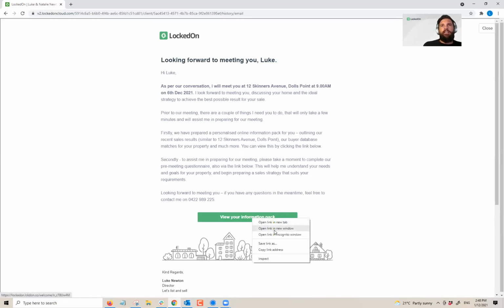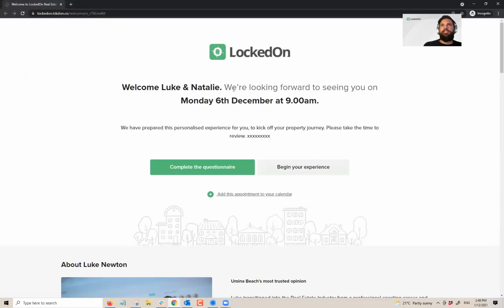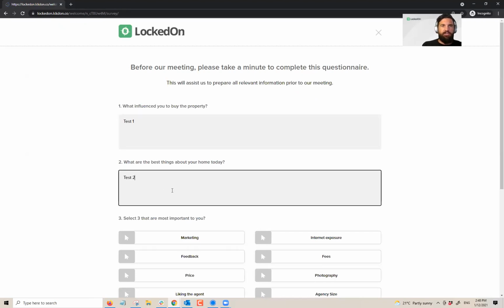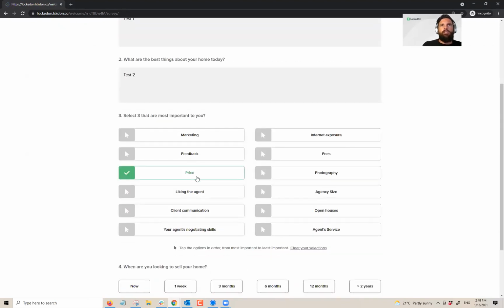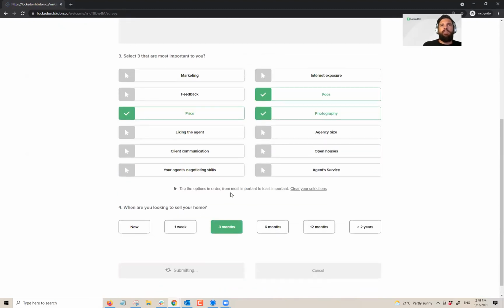When they click on the button, view information pack, it instantly opens them up to their pre-list. Now they open this up and they complete the questionnaire, and let's just put in here test 1. They write really good information here. We'll just put in here test 2. They pick that they want to know the price, photography, and fees are most important to them. They're going to sell in 3 months, and they hit submit.